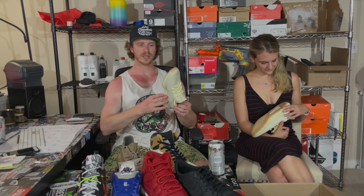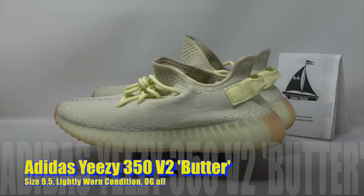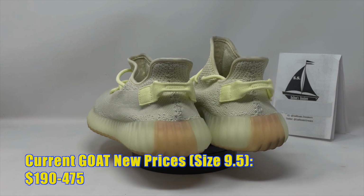We're down to our last pair. This is also a Yeezy 350 V2, size 9.5. It is indeed a pair of Yeezy 350 V2 butters. They're worn, not heavily, very easy clean. These are actually pretty popular and they sell for a pretty good amount. I feel like it's a quicker sell than the Earths.